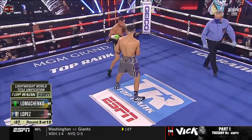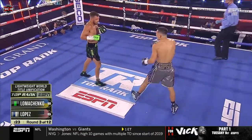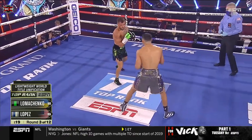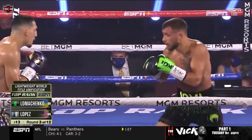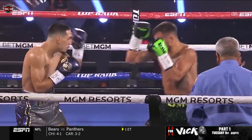See, Lopez has got to be a little bit more disciplined. If he's going to do the shoulder roll, he's got to be a little bit more disciplined with that. It's not time for that, Timmy. It's the third round. It's not time for the shoulder roll. The shoulder roll comes when you're comfortable and you've taken charge of this fight. And right now, Lopez is not completely in control of this fight. Well, he's in control of this round right now.